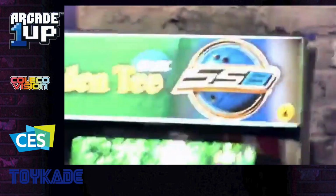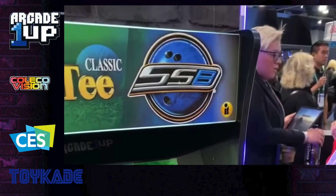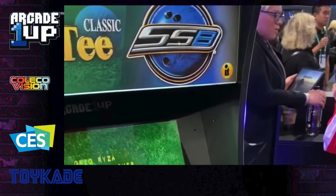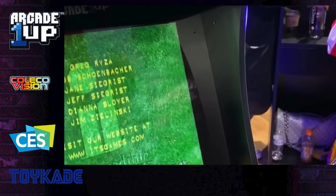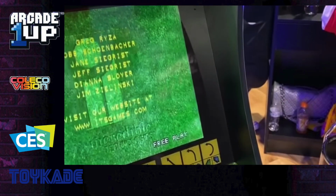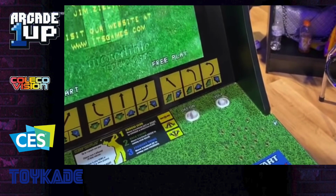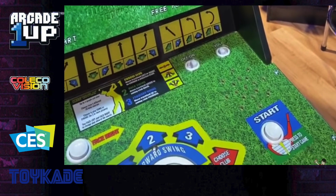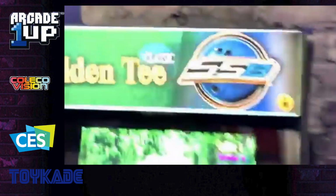Another existing title that will be refreshed will be the Golden Tee. And it looks like they'll be getting Silver Strike Bowling. Though at CES the license was not finalized and Arcade1UP was still in talks with Incredible Technologies, this is a perfect marriage because both games use a trackball. But the key difference here is the technology required to run Silver Strike Bowling needs to be a lot beefier. So it'll be interesting to see how this plays out as well.